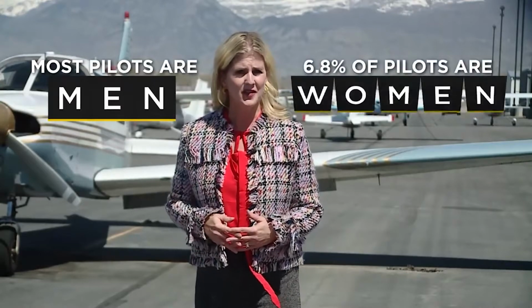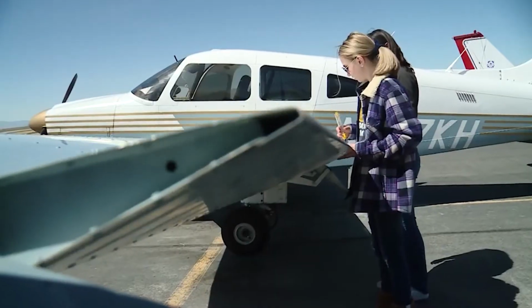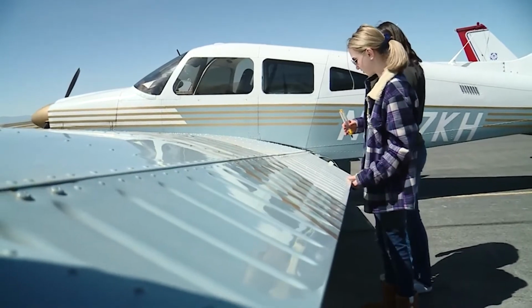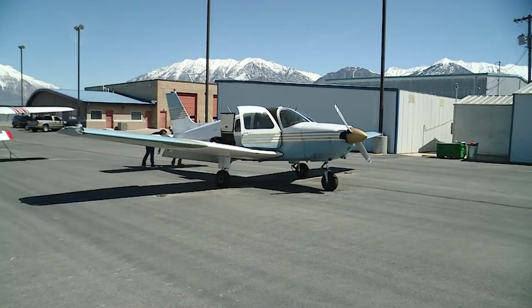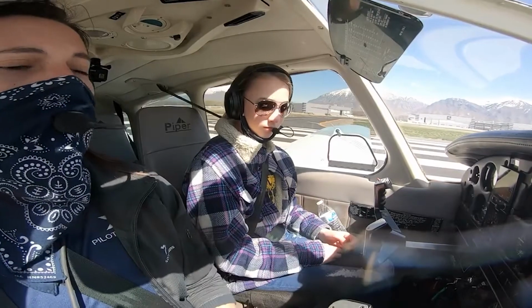You see all these airplanes out here at the Provo airport. Most of the people who fly them are men. In fact, only 6.8% of pilots in the U.S. are women. And he lands all the way down. The skies are clearing for women in aviation, with United Airlines setting a goal that half its student pilots will be women and minorities. Gonna go full power.